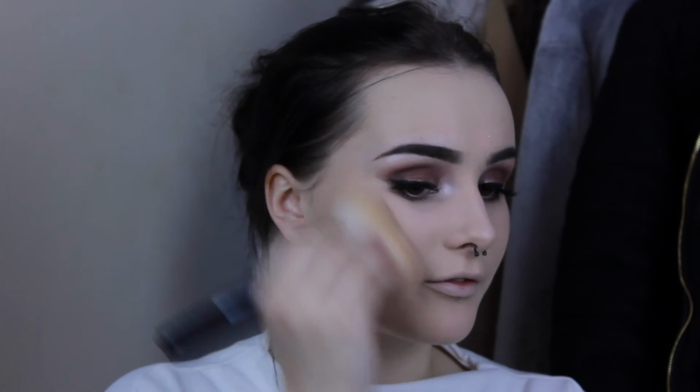So starting off with a little bit of bronzer, I'm going to be using my beloved Makeup Geek Love Triangle Contour Pan. So I'm going to take this on a large fluffy brush. I really enjoy contouring / bronzing using a brush like this. I'm going to go ahead and start bronzing up the face using it. I'm just not very good at contouring, so using a brush like this is perfect for me.